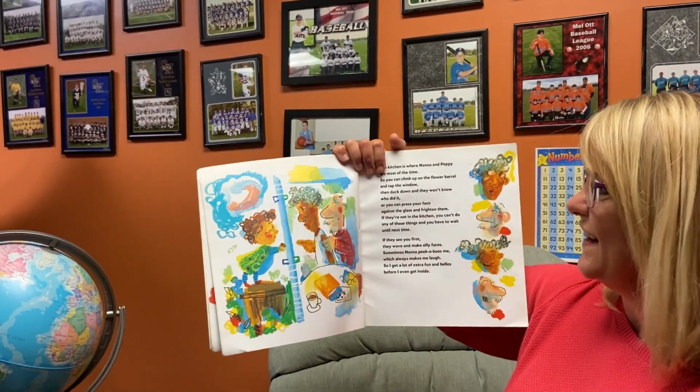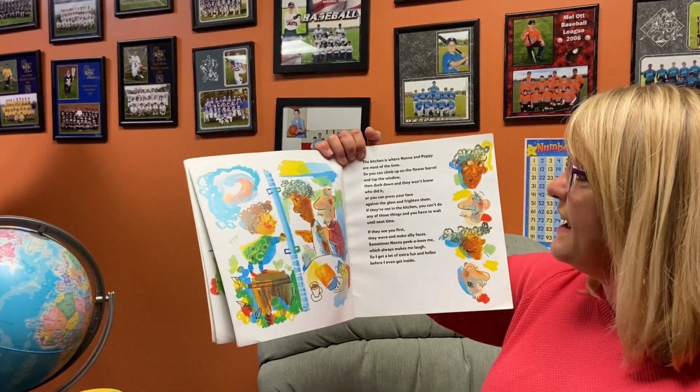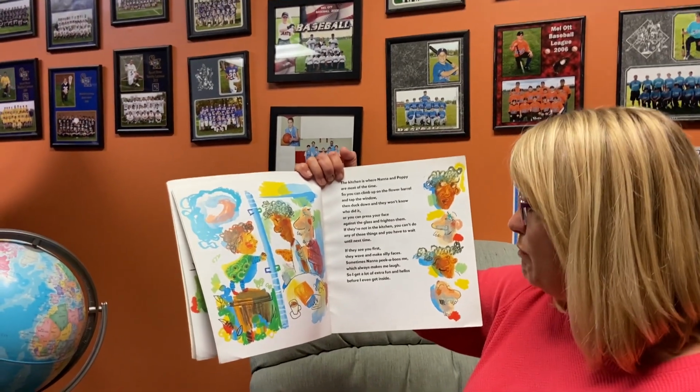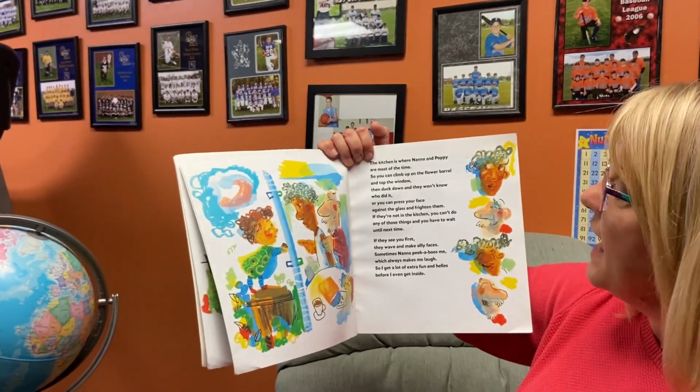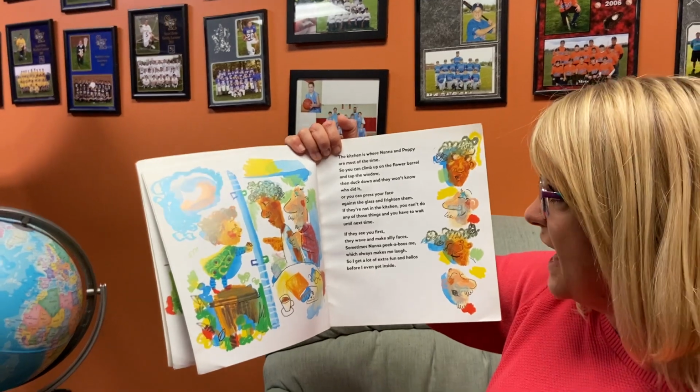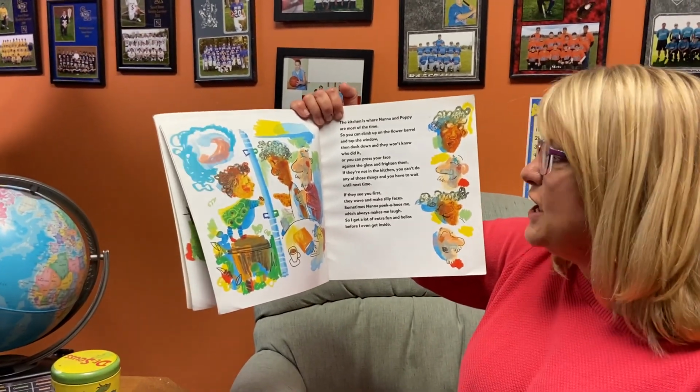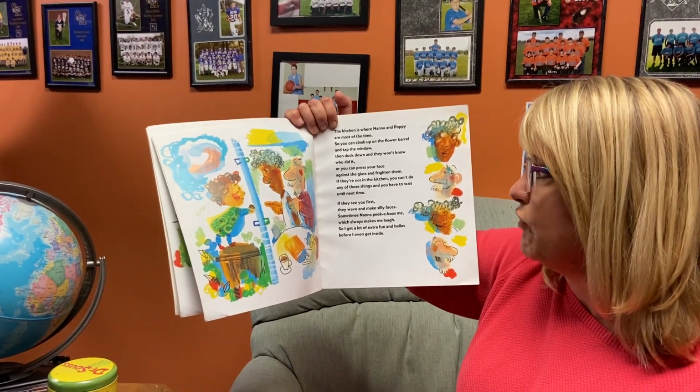It looks like a regular window, but it's not. Look, he stands up there. The kitchen is where Nana and Poppy are most of the time. So you can climb up on the flour barrel and tap the window, then duck down, and they won't know who did it. Or you can press your face against the glass and frighten them.